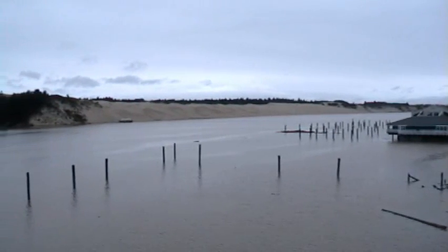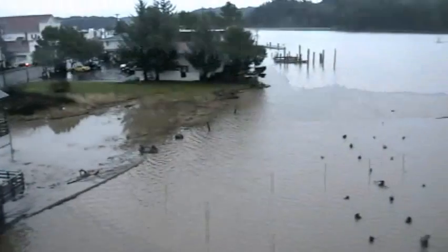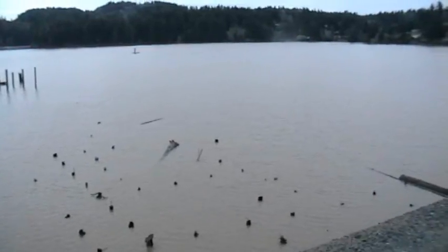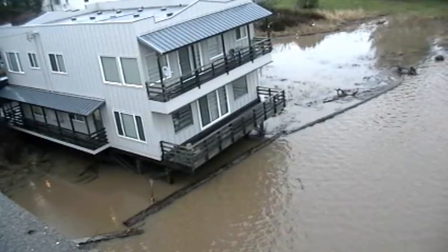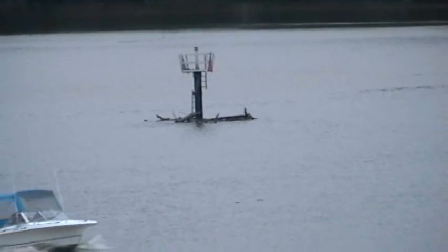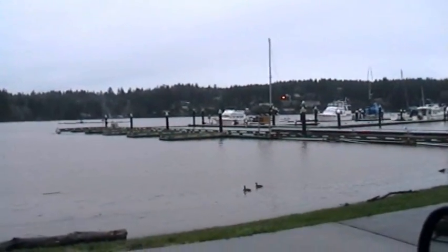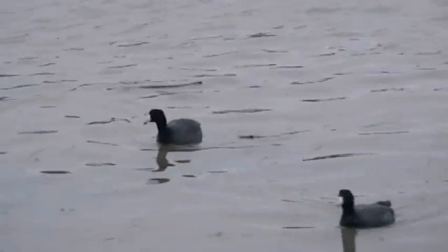I'm standing on the bridge here looking over the Siuslaw River. Actually, yesterday was the big flood stage. It's not that high today, but it still is flooding. Historically speaking, yesterday the flood was at 28 feet. 18 feet is considered flood stage, so it was at 28 feet, which means it was 10 feet over flood. Historically speaking, in 1972 it also hit 28 feet, and in 1974. So this is an event that doesn't happen real often.